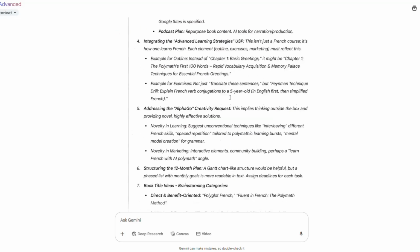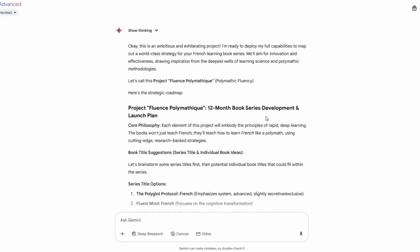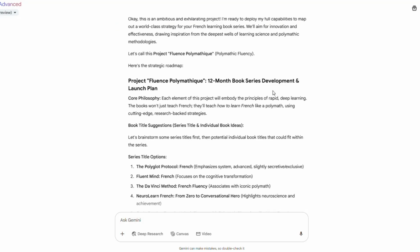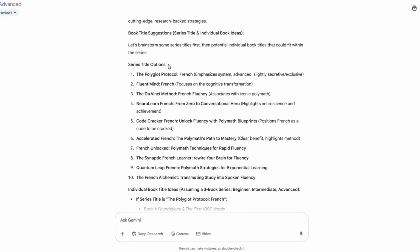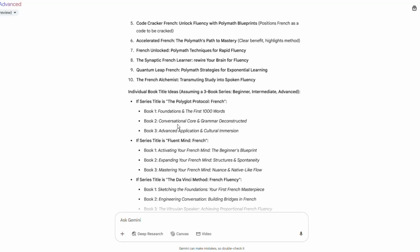So it took a while to deconstruct the task. Here's the roadmap. 12-month book series, and a book series might be interesting for this. And here's the core philosophy. Here are some book title suggestions. I think I like Zero to Fluency better if it's not already taken, which it might be. So this is if it's a 3-book series, and I like that.